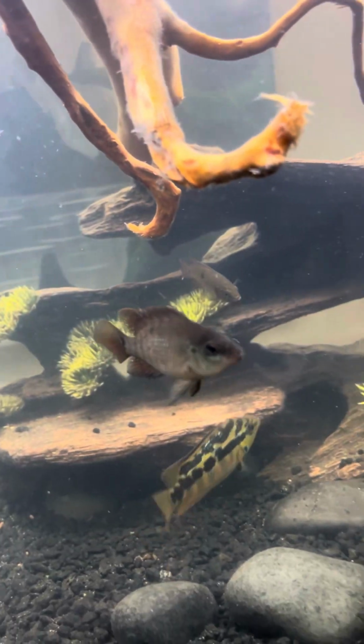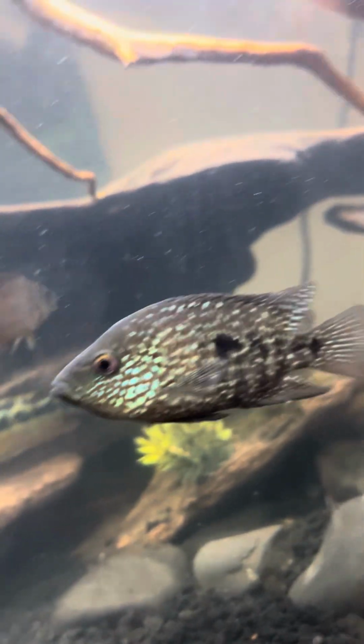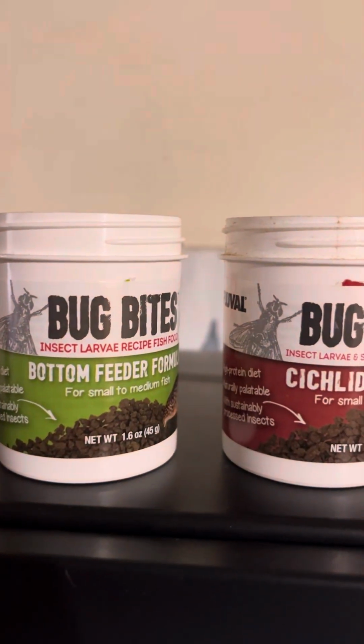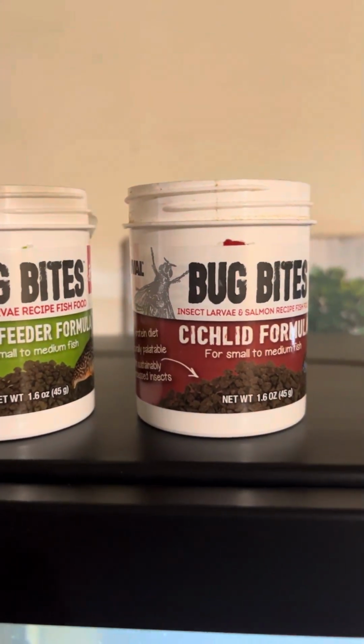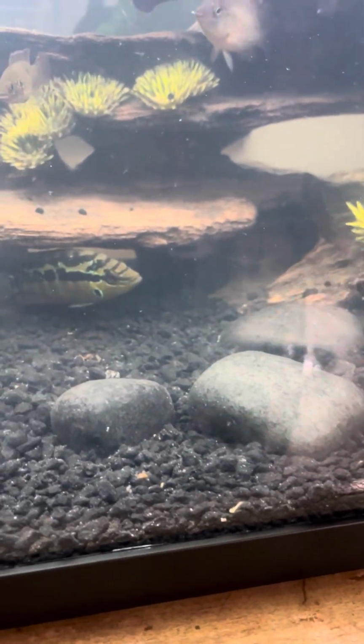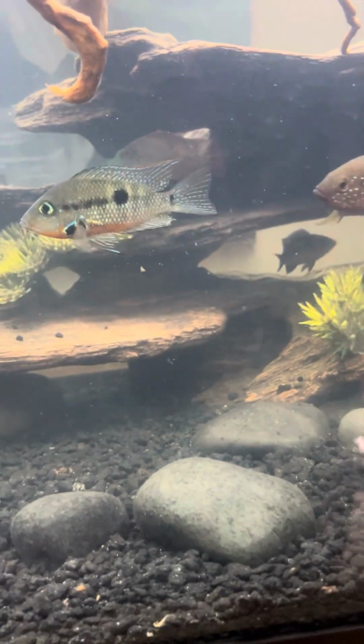So it's got the African red jewel cichlids in there. It's got red tears in here, the Salvanis, the Texas, and the gold severum. I feed them the Bug Bites Fluval cichlid formula and the bottom feeders, because the vampire, the algae eater, and the green and blue phantom are in here, so that the food will make it to the bottom. And you've got the little firemouth in there.